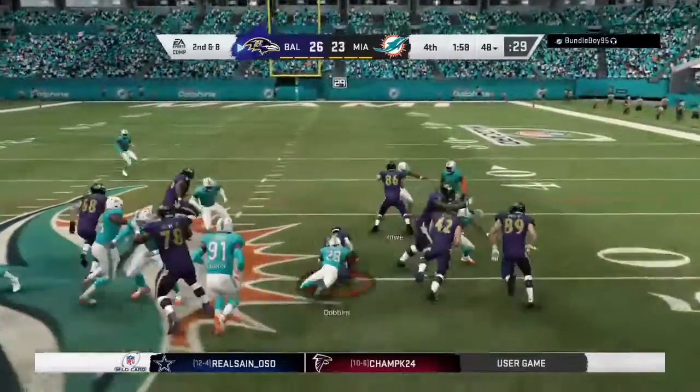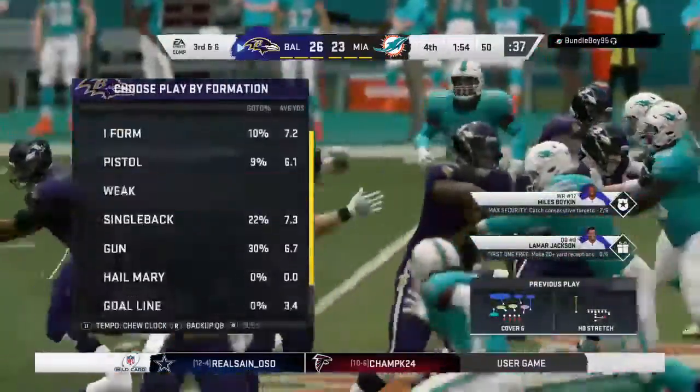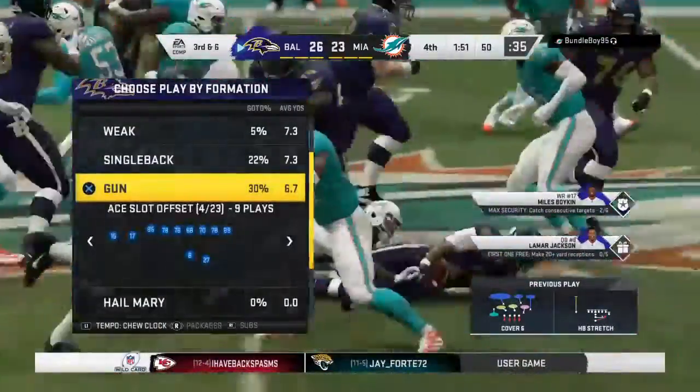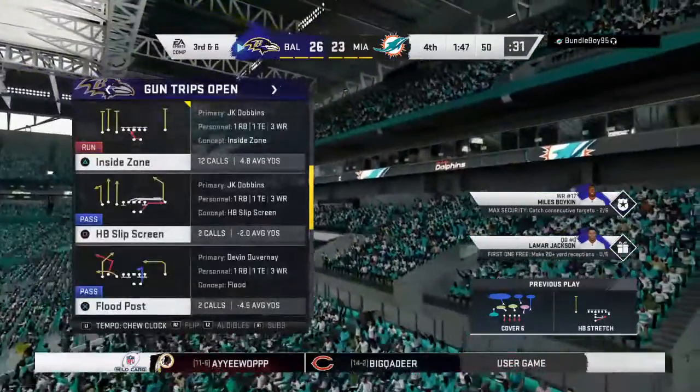They'll keep it on the ground. Dobbins, and he's down right around midfield after a gain of 2, maybe 3. Another 2-yard gain there, but they'll need to do better this time. It's 3rd and 6.